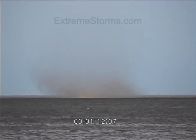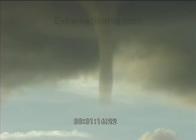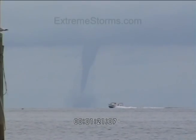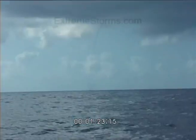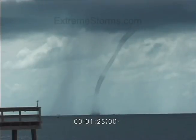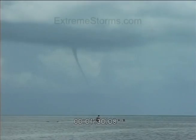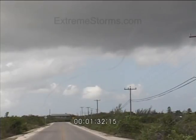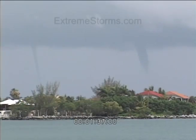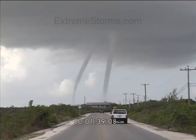Sometimes you only see a spray vortex. We did it. Sometimes only a funnel at the base of the clouds. Some are straight. Some are tilted. Or even wildly contorted. Sometimes there are more than one. Some move slow, and some move fast.